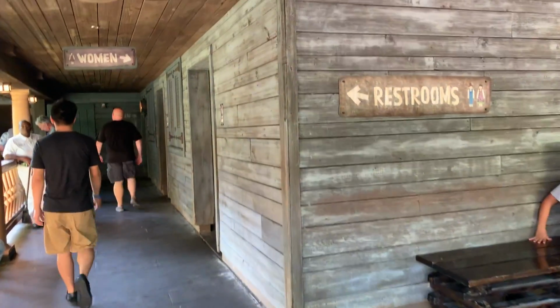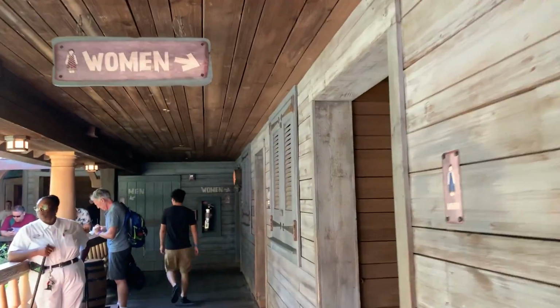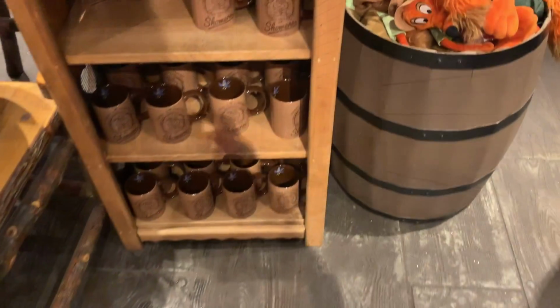Restrooms in the back of Frontierland at Splash Mountain, mostly for when you get soaked on the ride. If you get soaked, you can kind of freshen up right here.